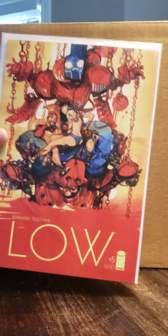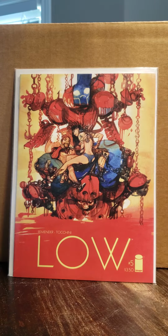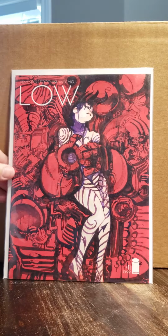And then my run of Low. This is issue number 5. This is a very good story. Awesome art as well by Greg Tocchini, if I'm saying his name correctly. And issue number 11. Another really nice cover.